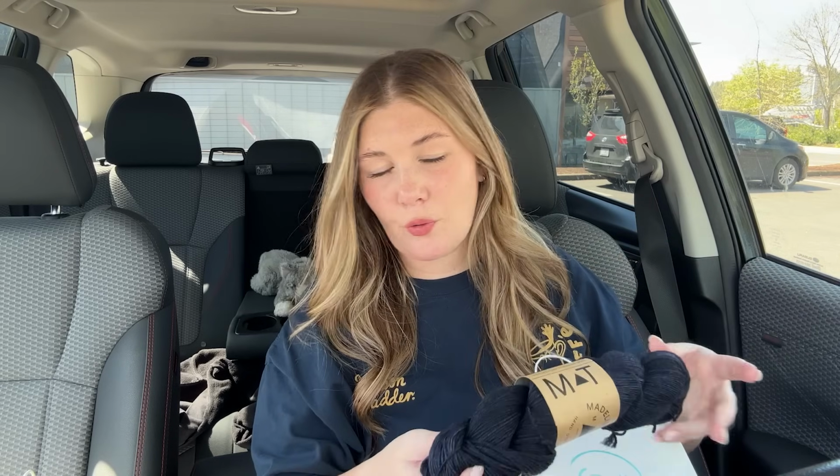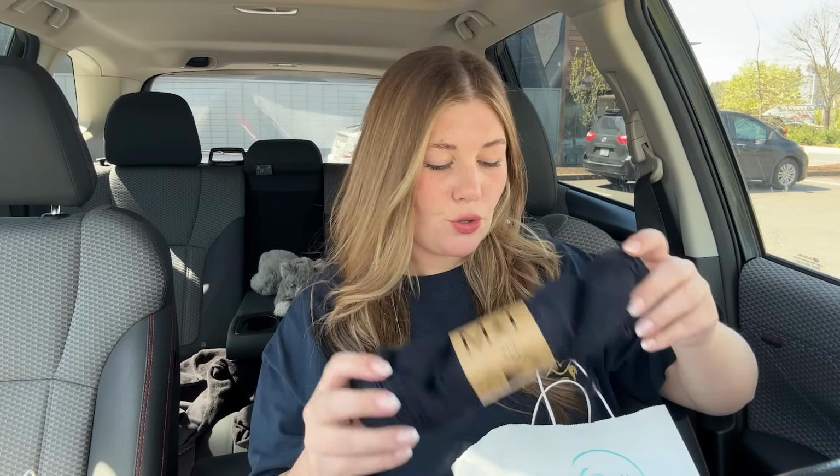I was kind of looking for a cotton. The pattern and vibe I was going for was giving cotton yarn, but the feel of this and the look of it is really good. So I feel like that's gonna be fine. So those are the 3 yarns I got.